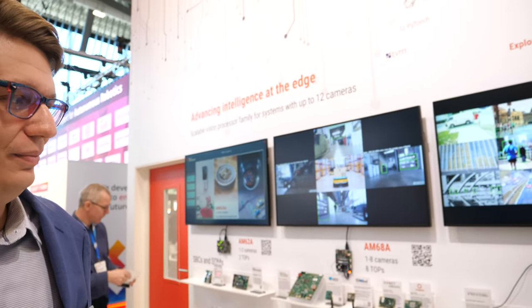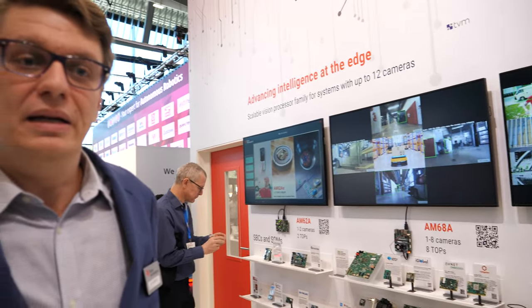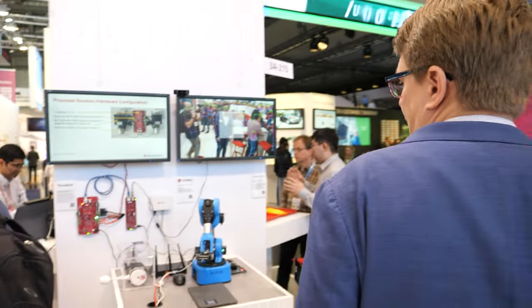All right. And there's a bunch of stuff more at the booth? Yeah, we can look at a few more demos as we walk around here with different intelligence.